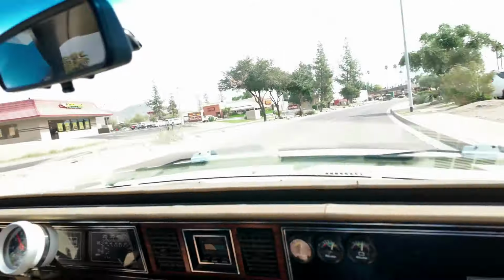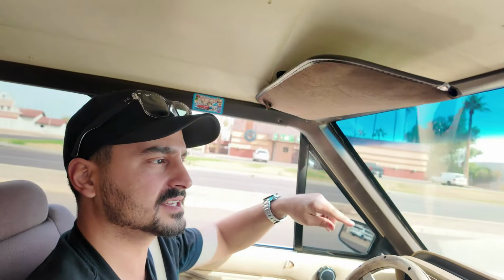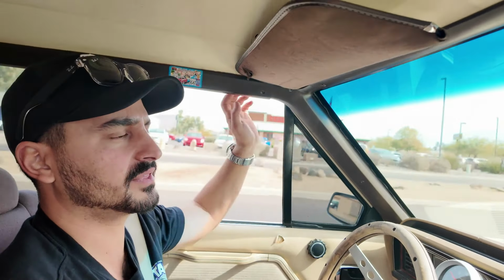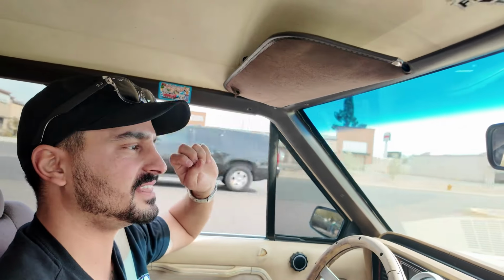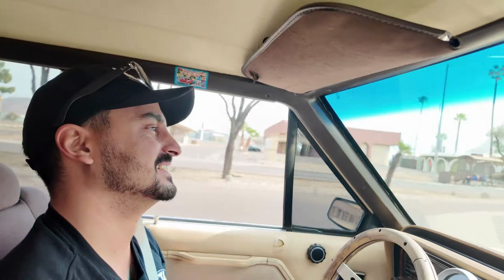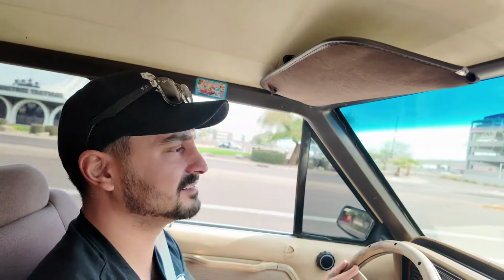At the Duct Tape Drags this last year, I got a little bit of practice in the burnout box. I was just going to blow off some steam and ended up being second in line for the competition. I think it was the last episode of Roadkill, they featured this wagon in the burnout box. Oh, really? Yeah, so that was really fun. You don't ever really get to do that kind of stuff. But man, it was awesome.